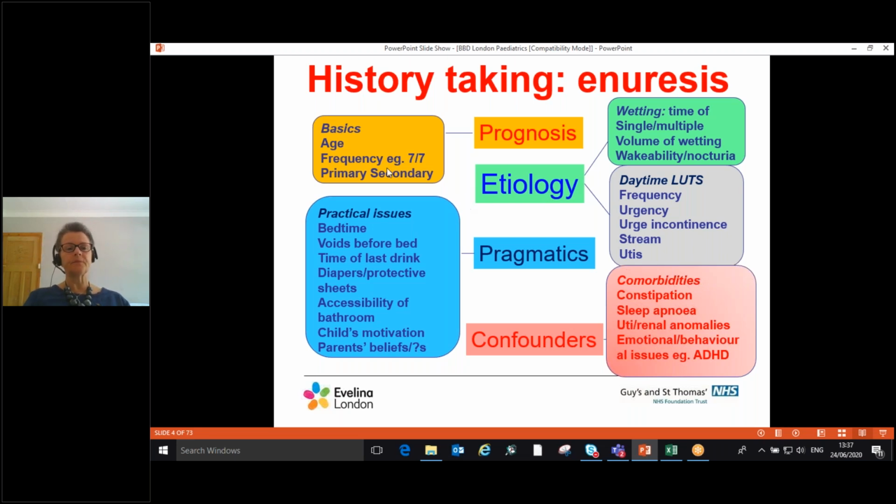So if we think about a structure in an enuresis clinic, and what are the things that you're going to need to elicit, you need to elicit some basics. Age is fairly basic. Frequency of wetting, very important in terms of how common is the wetting occurring and whether it's primary or secondary. And other classifications, that's going to inform your prognosis. With regards to underlying causes of wetting, you want to know the characteristics of the nighttime wetting. And we'll have a look at that in due course.